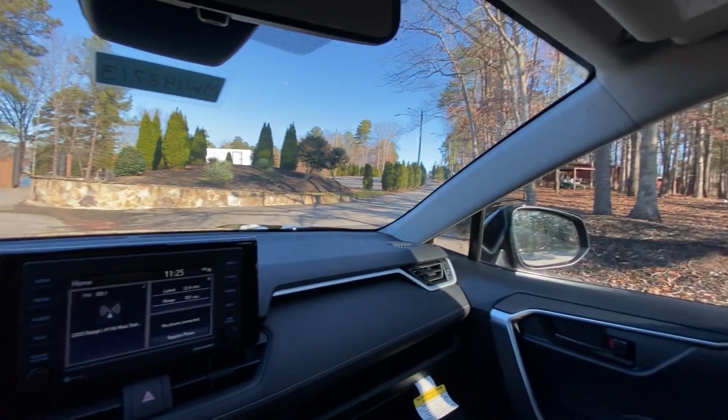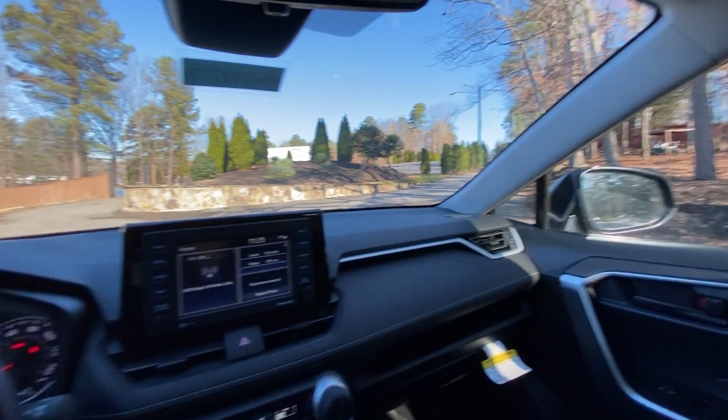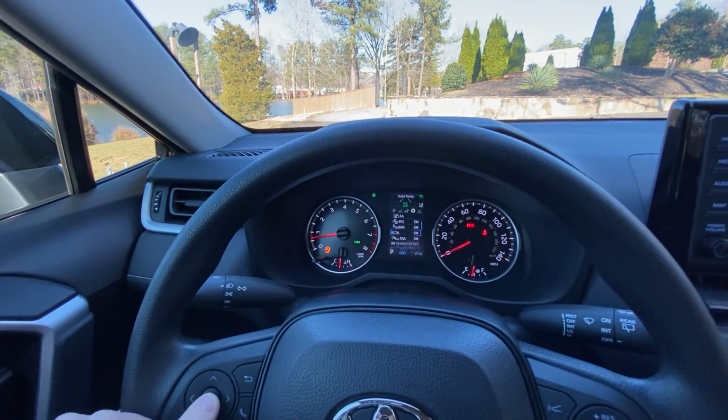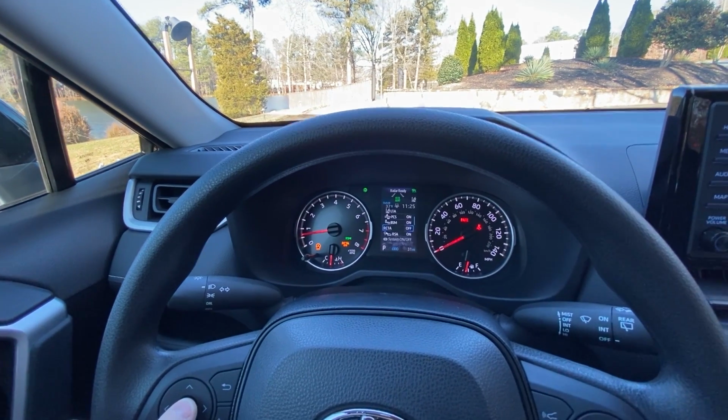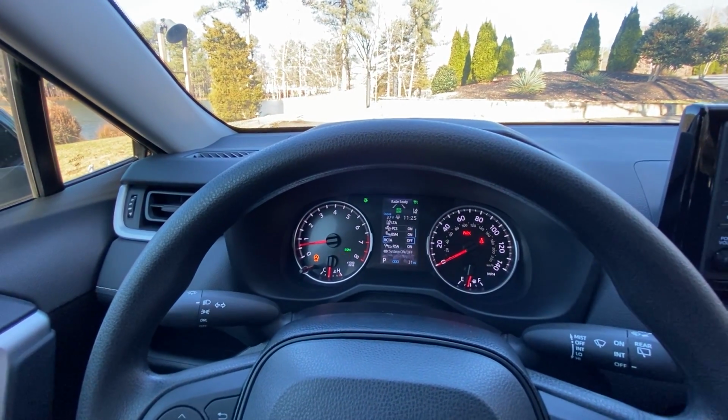Will it do it on the other side? Fargo, North Dakota. You betcha. Rear cross traffic alert. Do you want it off? And again, there's a warning saying, are you sure you want to turn that off? That's a good safety feature.